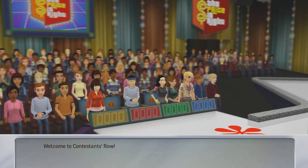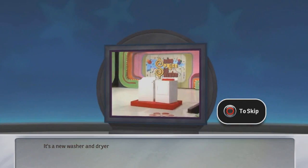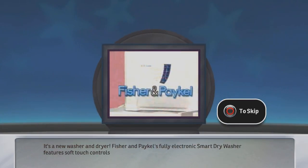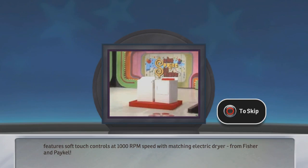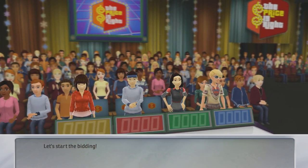Welcome to Contestants Row. Here's the item up for bid. It's a new washer and dryer. Fisher & Paykel's fully electronic smart dry washer features soft touch controls at 1,000 RPM speed with matching electric dryer from Fisher & Paykel. Let's start the bidding.